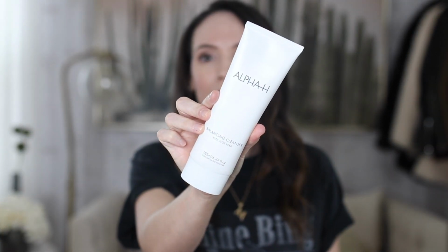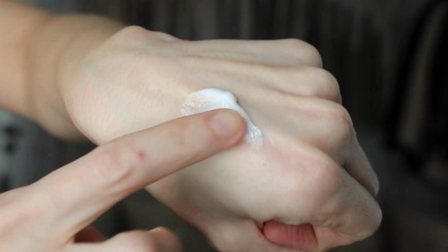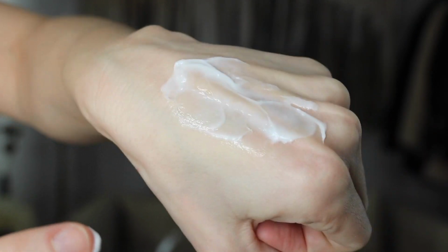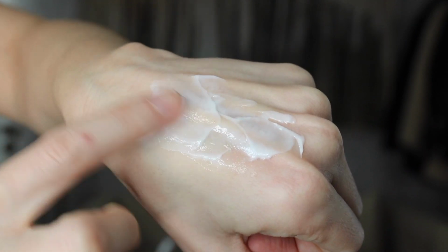Also, I pulled this out and talked about it, and shared it maybe on my Instagram stories: the Alpha H Balancing Cleanser. I recommended it for the Sephora sale at the last minute. So creamy, lovely. It has aloe vera in it, so it's really calming and soothing, a great morning cleanse, especially if you need something very comforting in the morning. You don't want to use just water, but you want something nourishing and hydrating that's not going to strip your skin. So lovely. Absolutely love that.